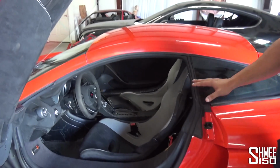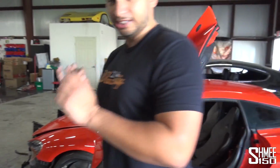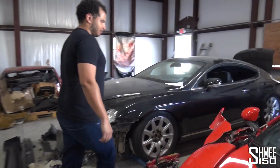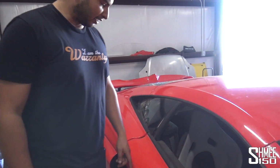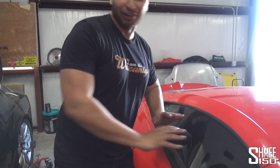So that's just the way it's going to be dangling while I'm driving down the street. One thing I did want to ask you, I don't know if this is homemade or MSO, but if we come around here, first off, they should have listened to you about that window thing because there's no window. That one's gone. Yeah, that one's gone. So we've learned that lesson.